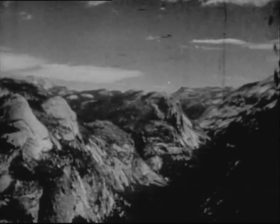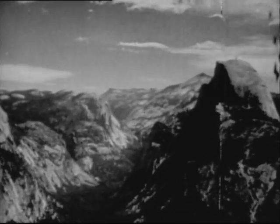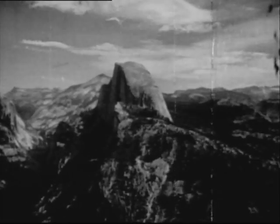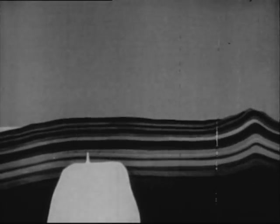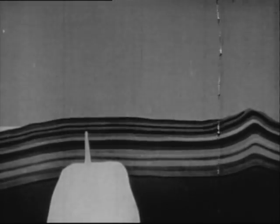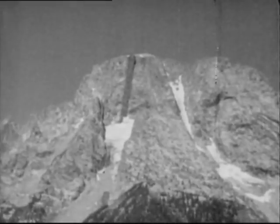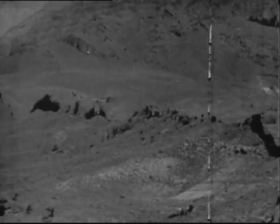If later the overlying strata are eroded away, rugged mountains such as these may be carved out of the exposed granite batholiths. Or the hot magma may cut across existing rock strata, cooling and hardening there to form another type of igneous rock. Such formations, called dikes, may later be laid bare by erosion. Commonly, they are found standing as irregular walls above the adjacent and less resistant rock.